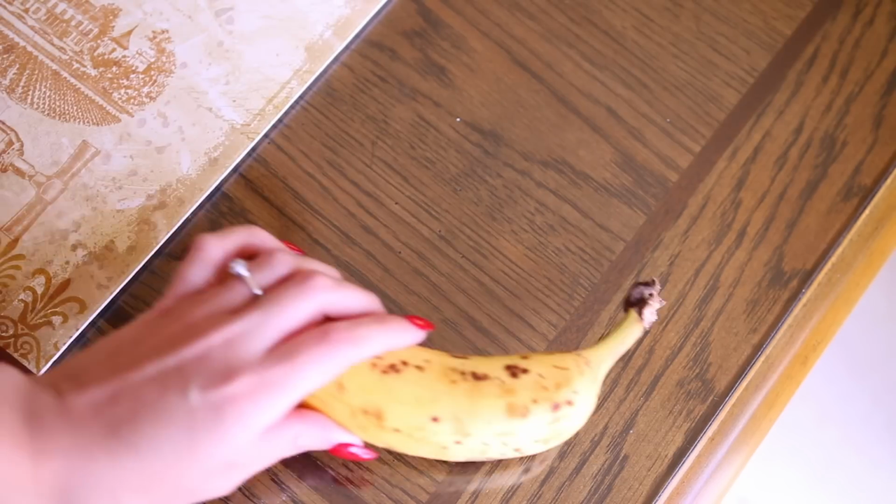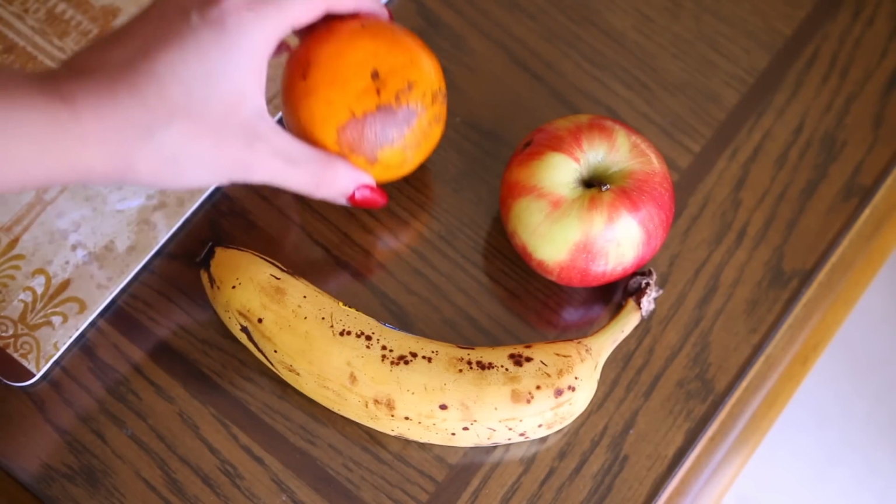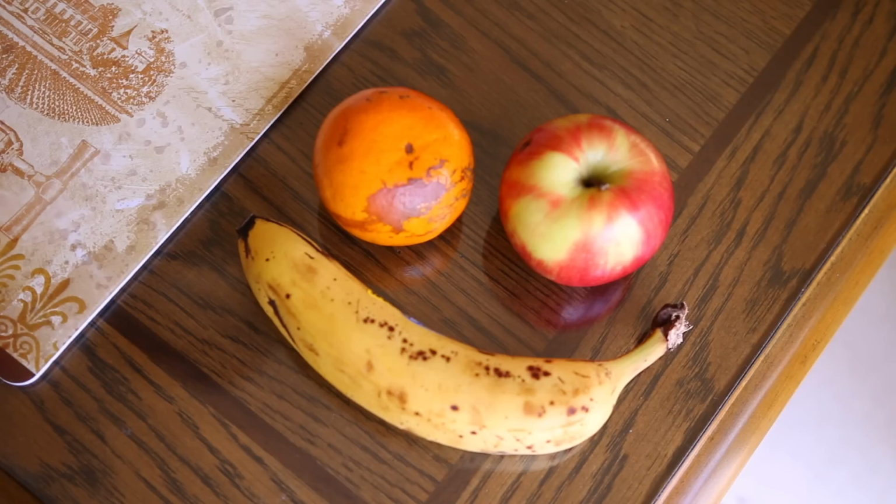Anytime I'm hungry and I have a sweet tooth, especially during the day, I always just like to eat fruit. I really love any fruit: bananas, tangerines, oranges, apples. This is just what I had in my kitchen, so I just ended up having one apple and I was good to go. So fruit is always the best option.